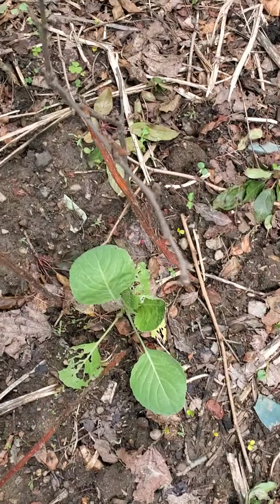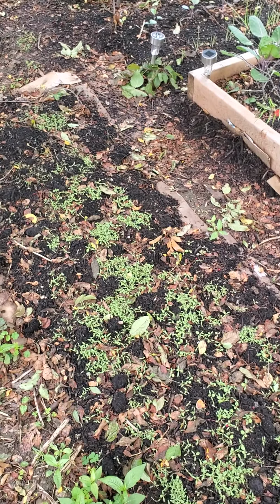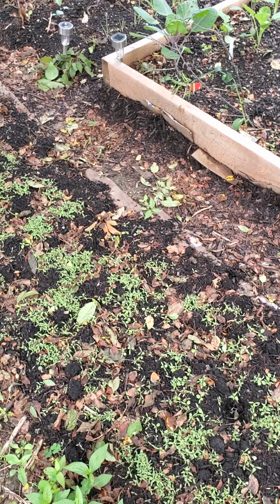Another cabbage. Somebody's having lunch on that one. Over here is my callaloo bed. Yes, it's kind of heavy, but callaloo does come up like a weed. And as soon as it comes up, we usually start picking it right away so it doesn't really crowd itself out.